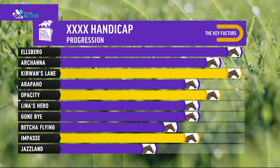Why not? Why can't he win again? He won well first up. It did, and Opacity was oh so unlucky in behind there. Okay, so it was Kerwin's Lane that levelled up to Ellsberg there. We've got Chana there, a length behind, and of course Opacity, hopefully a little bit more luck this weekend.